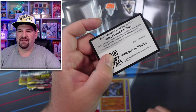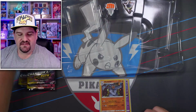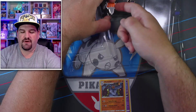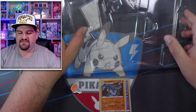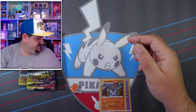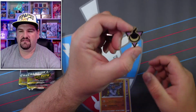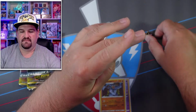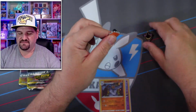There's a code for anybody who wants to grab that for the PTCGO. Let me know what you get if you grab that code. I love these pins. If I can get them out of here, I love these pins. There we go. These pins are pretty cool. And then the fighting one, which is nice.